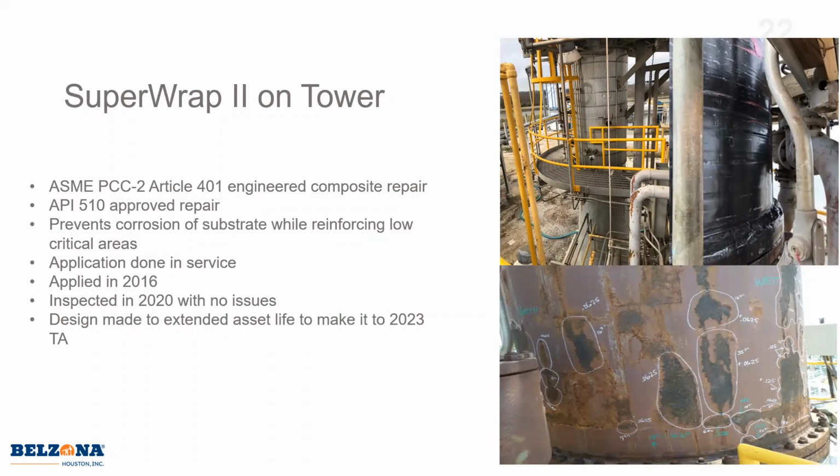The next thing I want to talk about was ASME engineered wraps. So this is a scenario where it was a CUI issue. It wasn't operating at a very high temperature, so we didn't need the heat activated solution. We had a dry surface and we were able to blast. So we were able to install a system that's ASME engineered, designed to withstand a certain pressure and restore the substrate. And we installed an ASME engineered wrap that was on a Super Wrap 2, and it reinforced the wall of the vessel and made it suitable for the pressure that it needed to be, the design pressure.